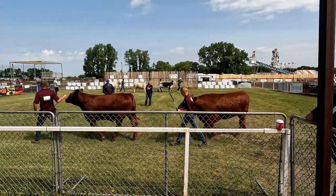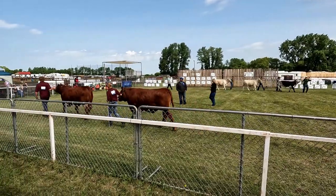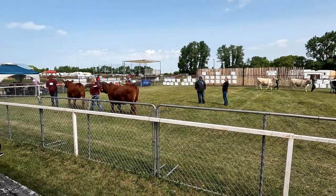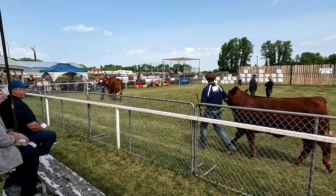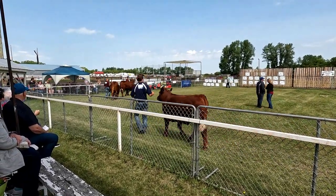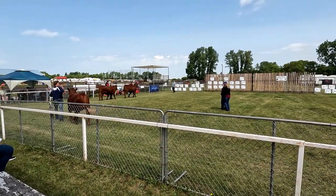Yeah. Here's Parker in the showmanship class. This is more about the person, intermediate. When the judge brushes it, you're supposed to go and fix his hair. Fix it, yeah. And then put his feet, you know, and hold the halter properly and all that kind of stuff.